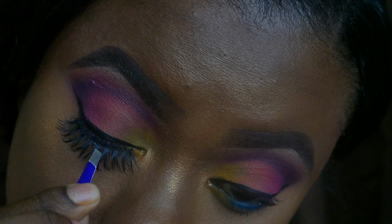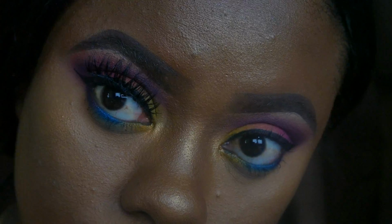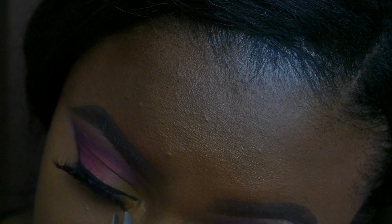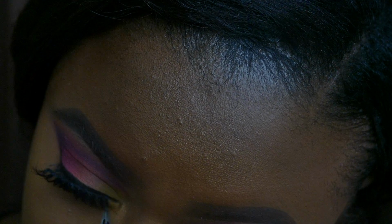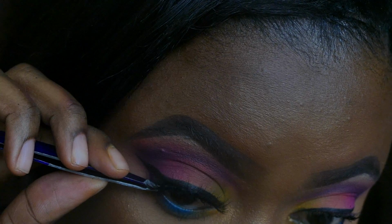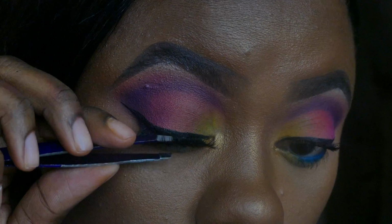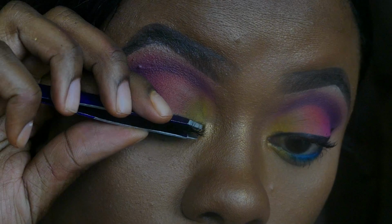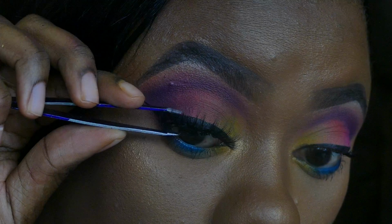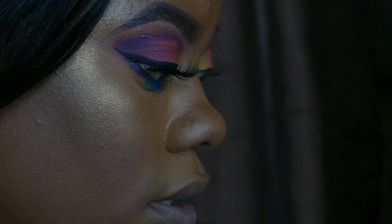Then you're going to put it in the middle of your lash. Pop. Right? Then you do the front of your lash. Boom. Then you apply it to the part. Voila. And squeeze them down to ensure that they sit right on the lash line. So that's how you do it.